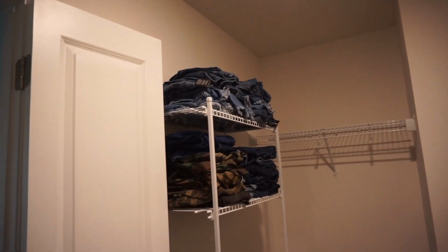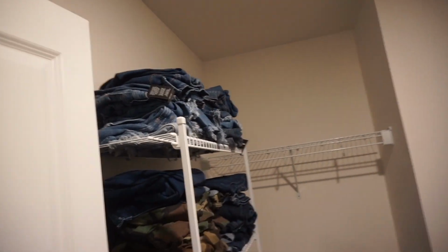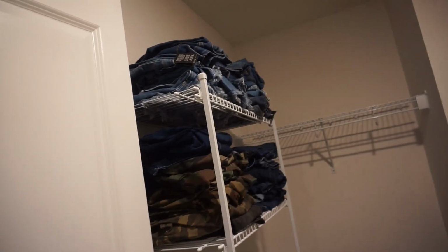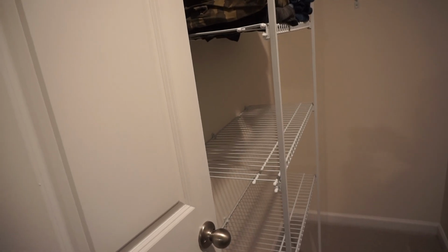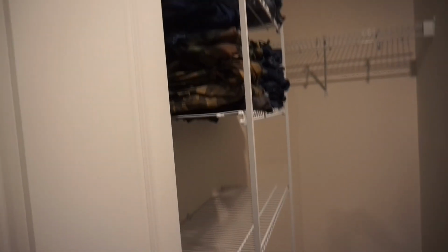So here's what that's looking like right now. I organized everything by wash. So medium wash at the bottom, dark black in my camos. And I think I'm going to put t-shirts down on these other shelves. Well, let's see. I have a ton of t-shirts, so I don't know if that's going to work.